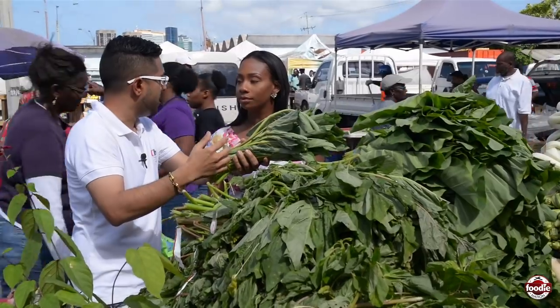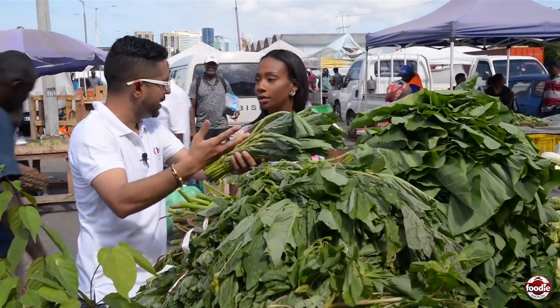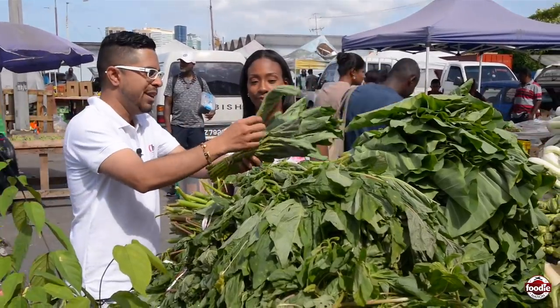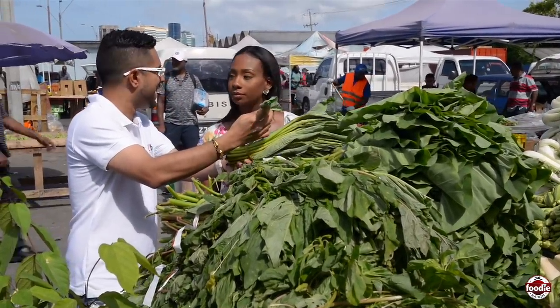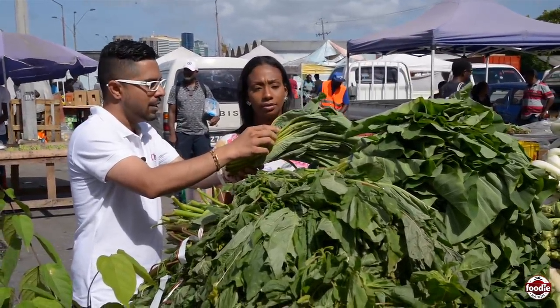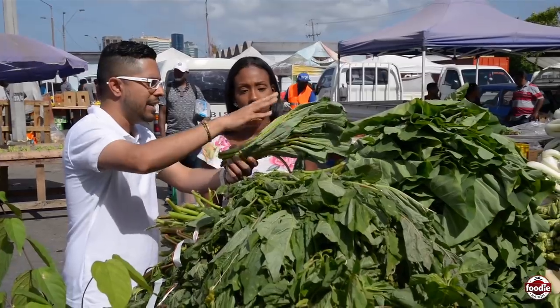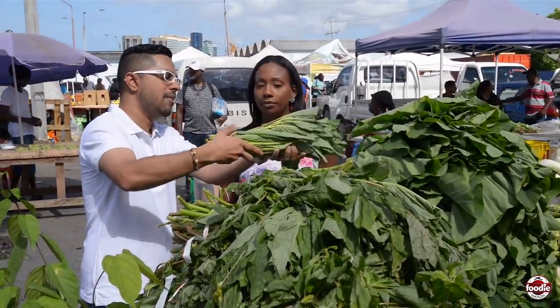Not only for making kalaloo, but also if you're making bhaji and rice, that Indian dish that we eat with rice and roti. Dasheen bush bhaji is used for that. In addition, if you're making sahina, you use dasheen bush too. You roll out the leaves and it's a great preparation with the split peas. So this is very versatile.